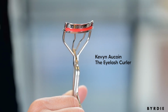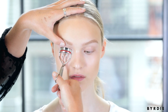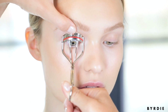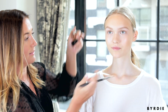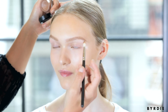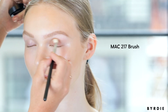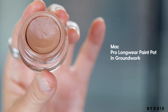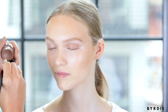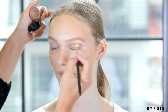We're going to begin by curling the eyelashes, and just make sure that you get all the eyelashes into the curler. You want to make sure the entire lash line's really even. So because today we're going to create a really effortless, everyday, lived-in liner look, I'm going to keep the eyelids really soft and natural. I'm using a 217 MAC Cosmetics fluffy brush just to apply Groundwork Paint Pot, which is also by MAC. And these products are great just for an eye base. You can wear them on their own, or you can also use them under eyeshadow.